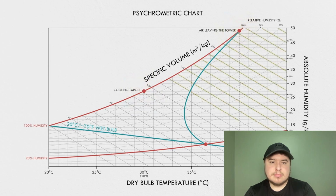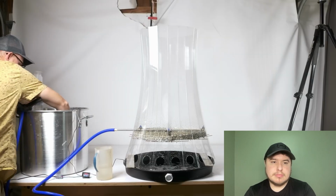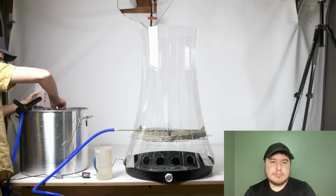If you look at the lines for specific volume, you might see the problem. In the first part of the curve, the state of the air is moving parallel to the lines. In other words, it's not gaining any buoyancy. It's not going to rise up the stack. It might work right at startup, but as the water cools down, the airflow in the tower will slow down and stall, and you won't be able to cool the water enough.